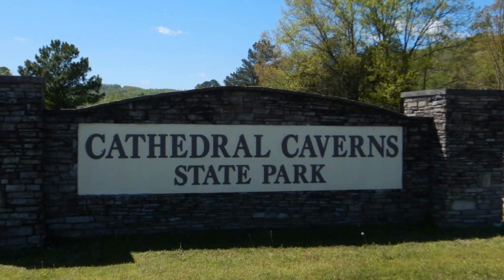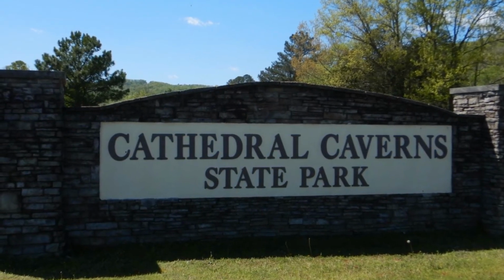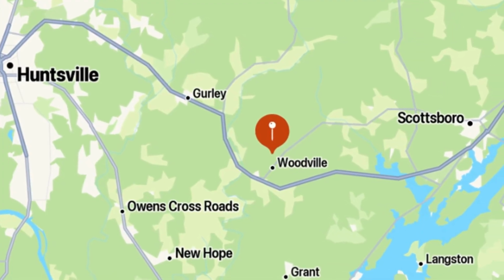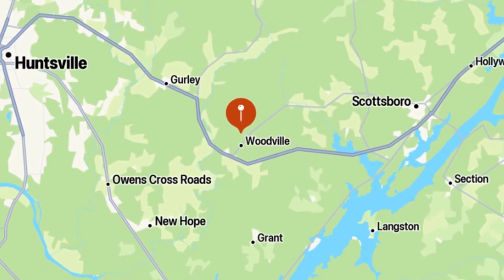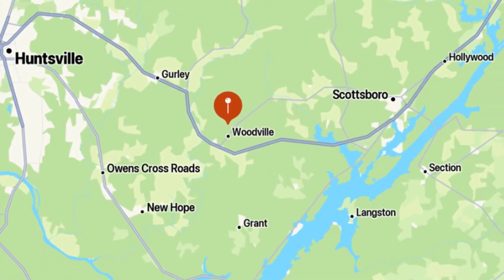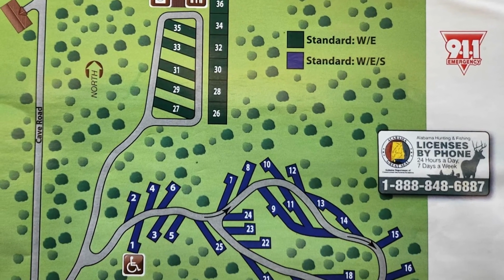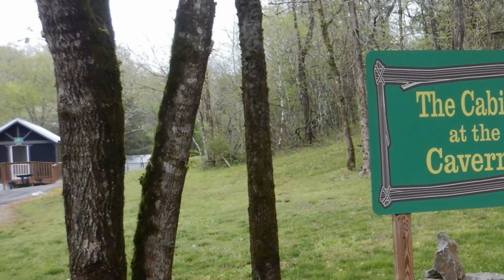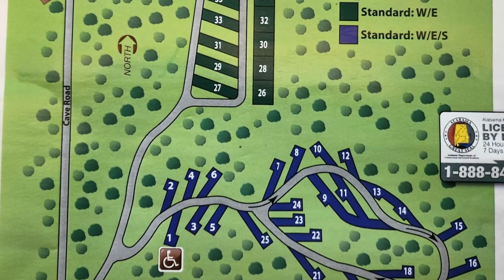This time we're at Cathedral Caverns State Park, tucked into the northeast corner of Alabama in the foothills of the Appalachians. The caverns are just southeast of Woodville and were declared a National Natural Landmark in 1972. The campground has a brand new loop of 25 full hookup sites, as well as 11 more sites in an older loop. There are also 4 nearby cabins and a couple of primitive backcountry areas for tents.